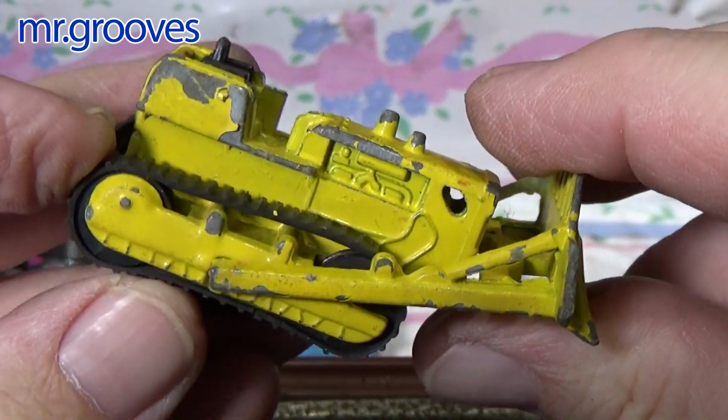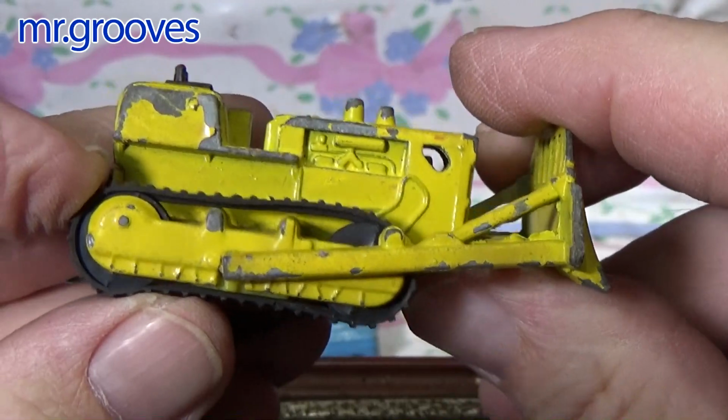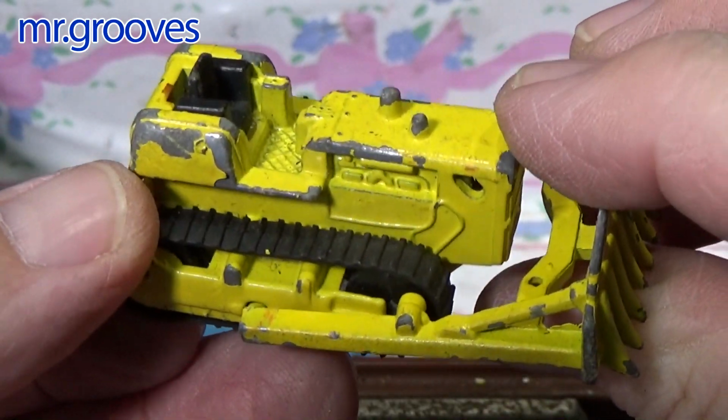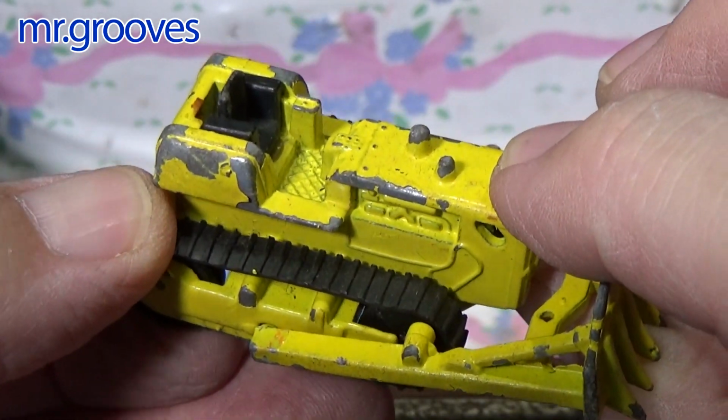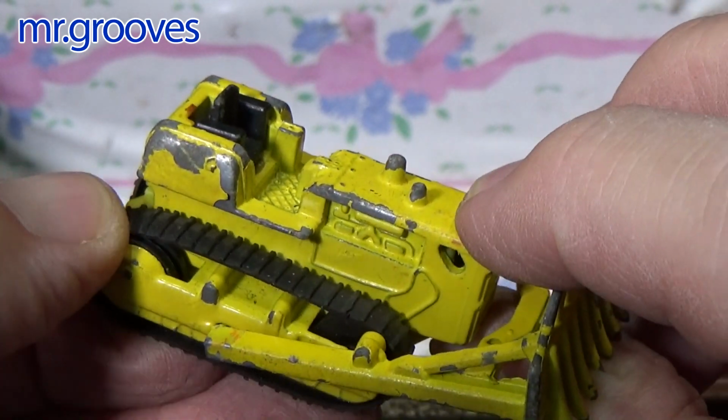Here's something that I grew up with. Check it out. Real rubber treads. Tank treads. Well, I don't know if it's tank tread. But yeah, it really works. Pretty cool. The only thing is, you know.